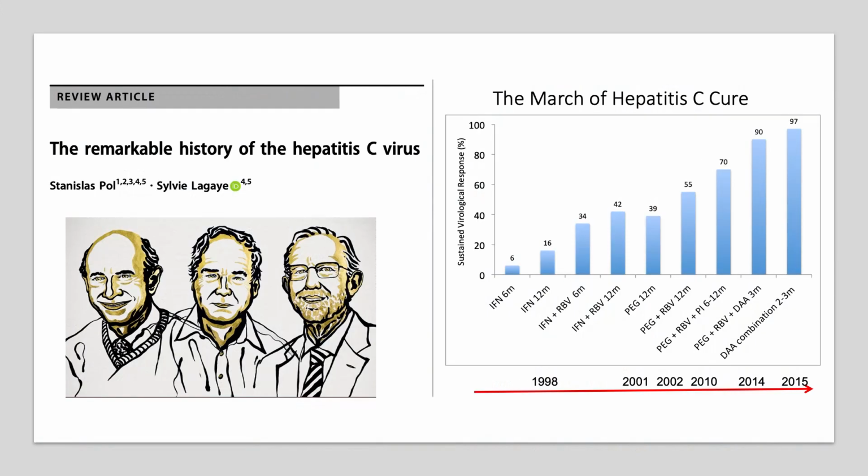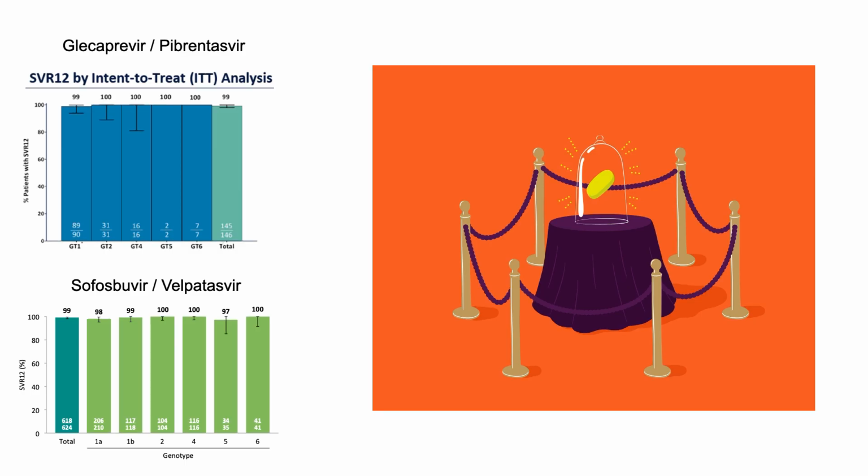Essentially, if you have hepatitis C, you can have a tablet that you take for 8 or 12 weeks and effectively cures everybody. And in 2020, these three won the Nobel Prize for discovery of hepatitis C, its structure, and the drugs that were developed as a result of it. These are the trial data. So these are the 2 main combinations of medicines that we have. And you can see that 97 to 100% of people are being cured. And unlike pretty much any other field of medicine, what we saw in the trials is actually what we see in the clinic. The argument now is that you don't even need to test people afterwards to make sure they've cleared.